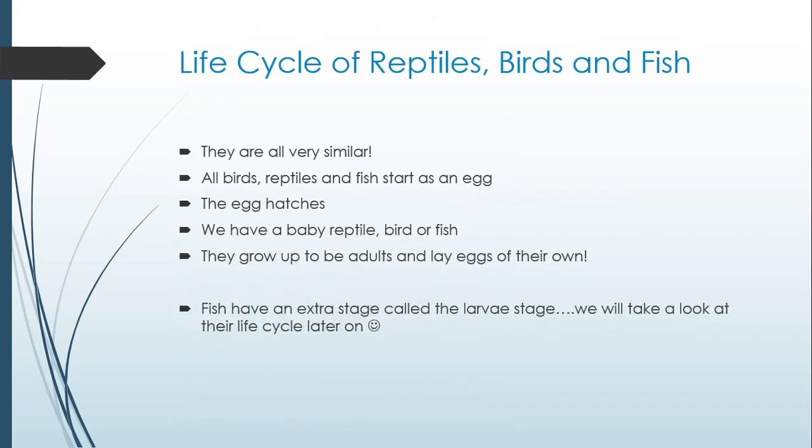So the life cycles of reptiles, birds, and fish, basically, they're all very similar. They all start as an egg. The egg hatches, and then we have the baby reptile, bird, or fish. Then they grow up to be adults and lay eggs of their own. Fish have an extra stage, which is called the larva stage, and we will take a look at their life cycle later on in the video.